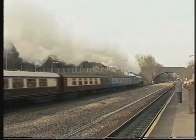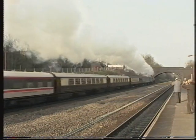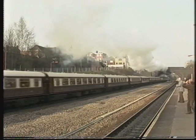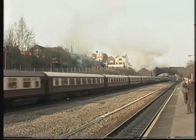Much of its work in the late 1980s was over the route from Marylebone, but it also visited the Settle and Carlisle. It was expected back in rail tour service in 1992.